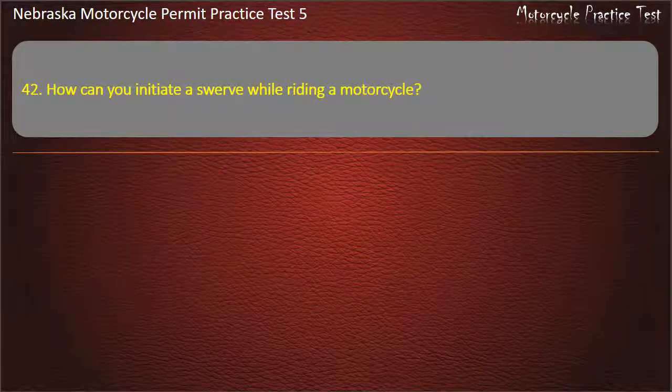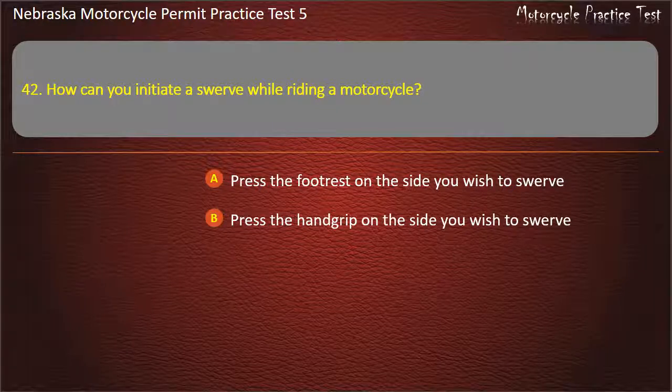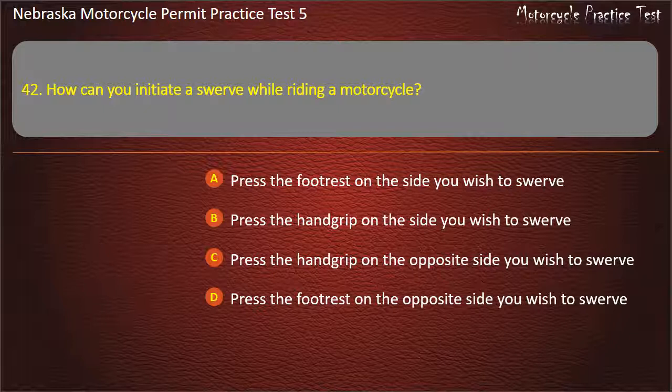Question 42. How can you initiate a swerve while riding a motorcycle? Press the footrest on the side you wish to swerve. Press the hand grip on the side you wish to swerve. Press the hand grip on the opposite side you wish to swerve. Press the footrest on the opposite side you wish to swerve. Answer: press the hand grip on the side you wish to swerve.